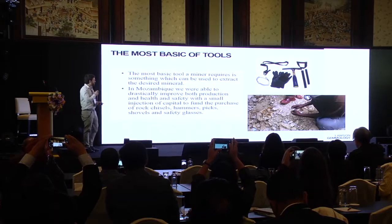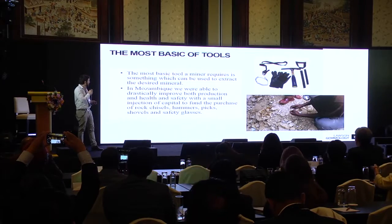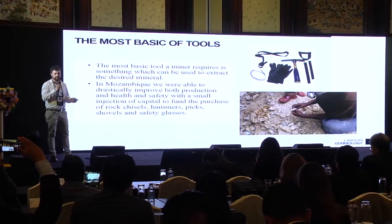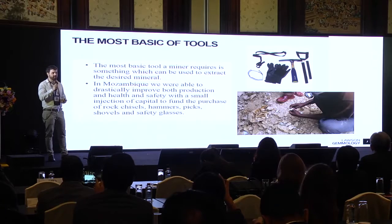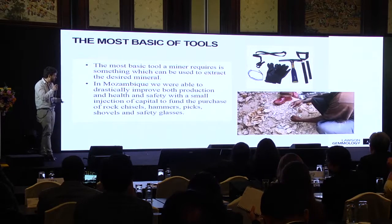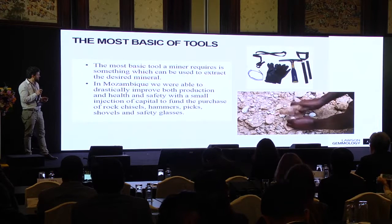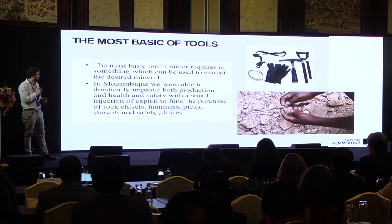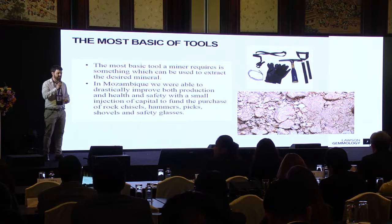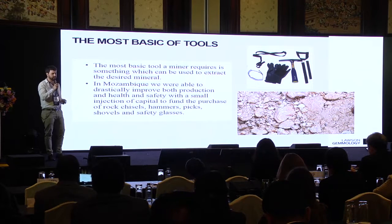So, first of all, the most basic tool that a miner needs is something to extract the desired mineral from the ground. Now, you would think that this is a fairly simple problem to fix, and yes, for those of you who've worked in Africa, and especially in the hard rock, I'm sure you've seen an example like we'll see here of this guy trying to remove a gem from a rock. So he's trying to break that crystal out of the rock there. This is a very common occurrence that you'll see in Africa, where they just don't have the basic tools in which they can actually effectively remove a gemstone from a hard rock.